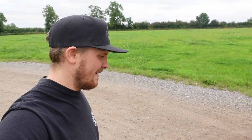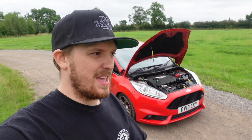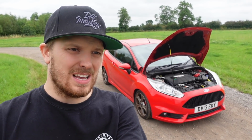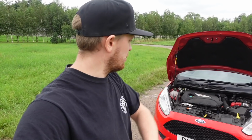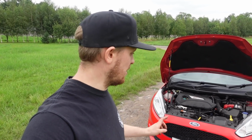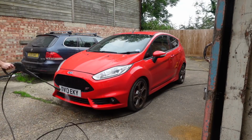But yeah, that is the new project. I'm very excited about having a go in this and seeing how it drives. The logbook I sent off for yesterday, it was a Cat N, and obviously it comes without a logbook, so I've applied for that. That's probably not going to be here for a few weeks. So what I'm going to do now is go and jump in this and take it in the workshop, give it a clean on the outside, give it a hoover out and a sort out and a clean on the inside, and see what we're working with.